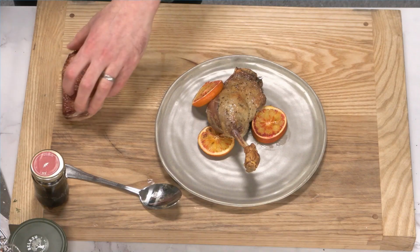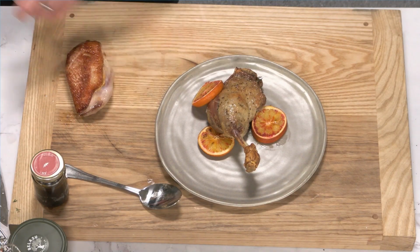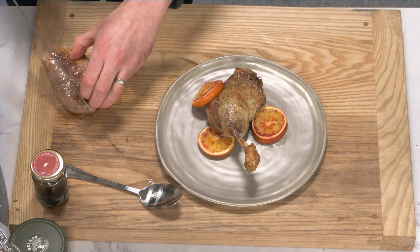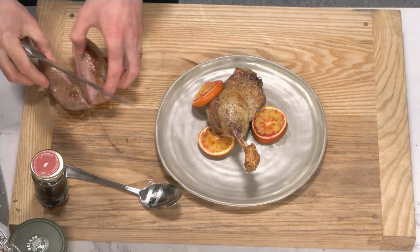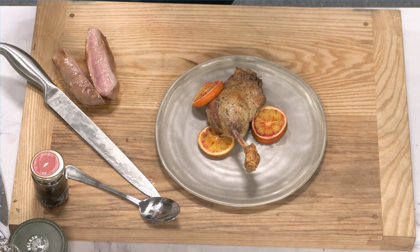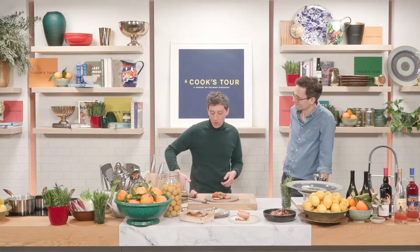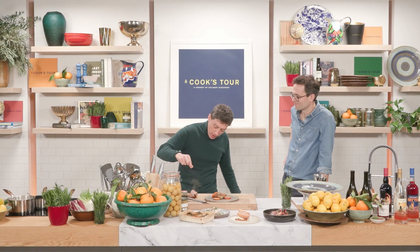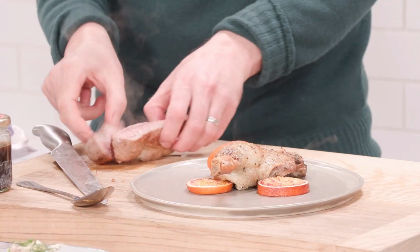Great, okay. And so all I'm gonna do with the duck is cut it down the middle. I'm not carving it any other way. You could slice it if you wanted. This is how I'd probably do it in the restaurant. It's just one cut down the middle. I just think it looks better. Give it a little season as you cut it, so that underside is like so.